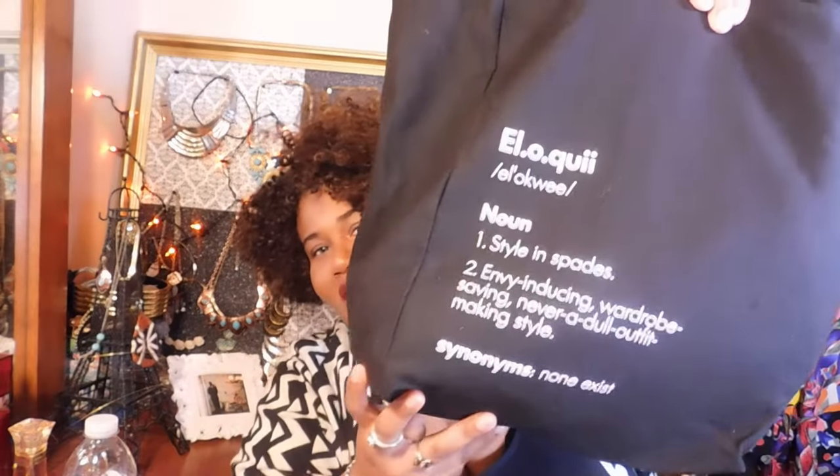The pronunciation, and it's the noun. Sorry, it has two definitions. First one is style in spades. The second one is envy-inducing, wardrobe-saving, never-a-dull-outfit-making style. Synonyms: non-existent. I love this. It's cute. That's so cool. And it had that little hashtag on it.